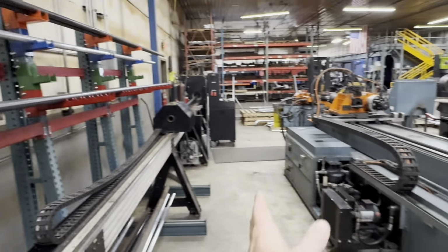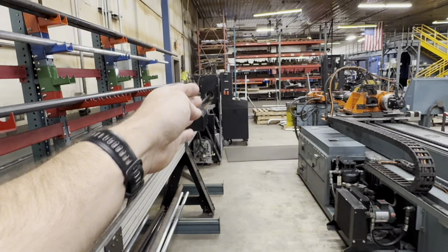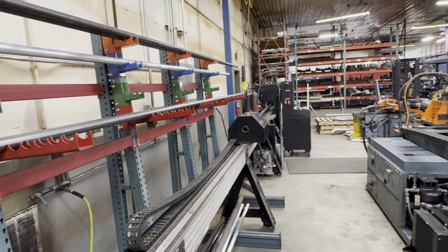Prior to this, it was all down here, and the operator would have to lift it over his head and set it into here to cut it. Now they can just pull it down off the rack, go right into it, and we're good to go.